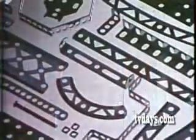Age of science. Their first scientific... This year at Gilbert, we present the finest toy line in our history. This is our story.